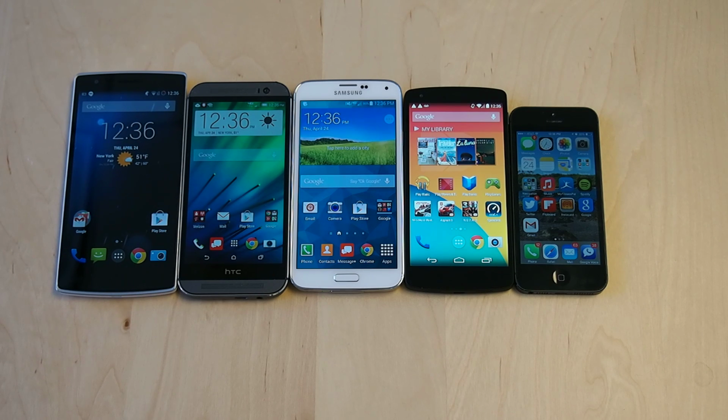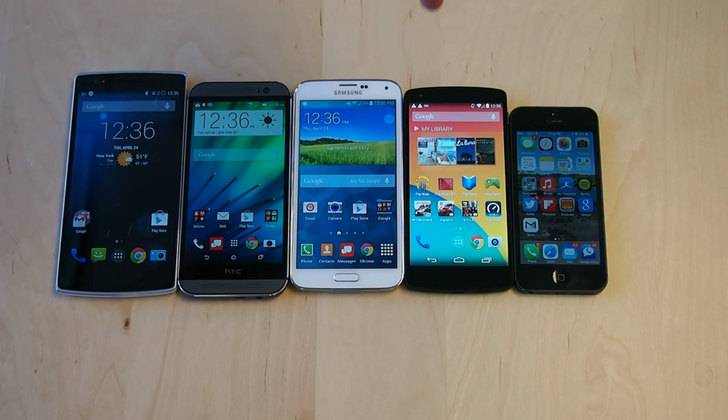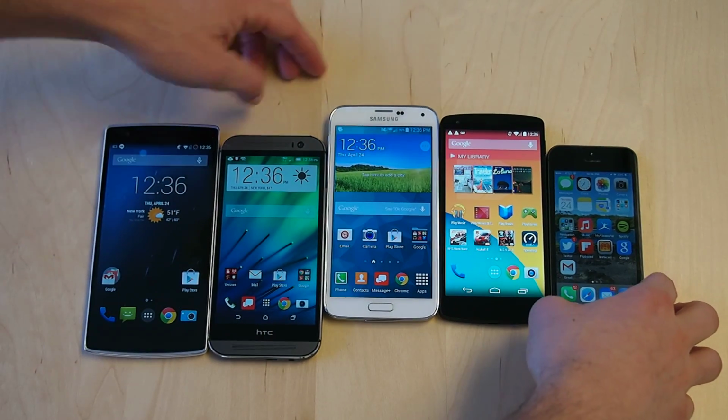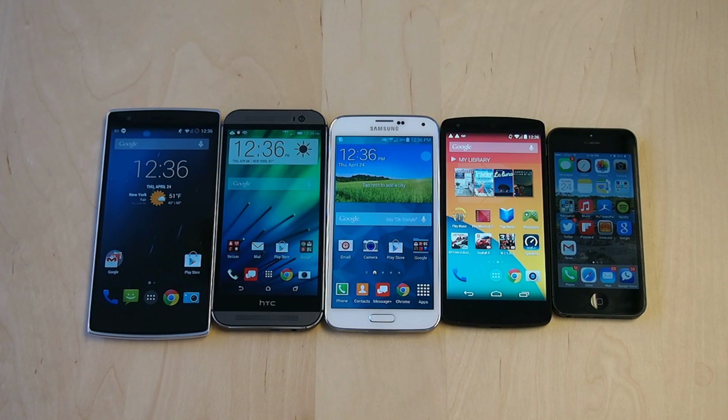Just to run down the list, I'm sure most people know this already, but we have the OnePlus One, the HTC One M8, Samsung Galaxy S5, the Nexus 5, and iPhone 5. iPhone 5 will be our standard for the iPhone 5S. The displays are active right now and they're fully powered up, so you can get a look at what everything looks like by default. I guess the angle might not be ideal for every phone, but you can get a pretty good idea of what you're looking at.